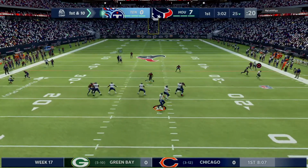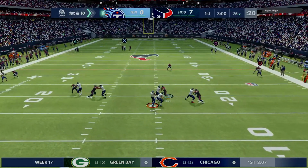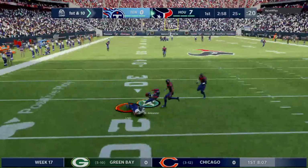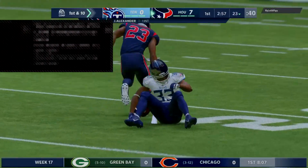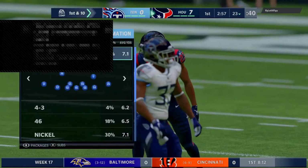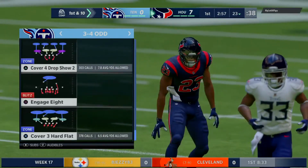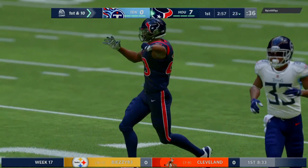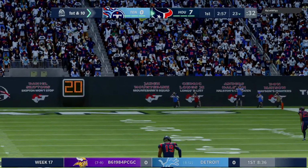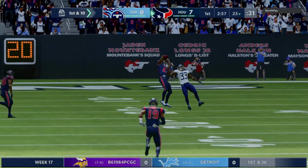On first down, Allen. Oh, he's going to air it out right away. Now a clash of bodies here, and it's intercepted. Picked off by Jair Alexander. And his guys are going to get the football at the 23-yard line. The Texans take over first and 10 at their own 23-yard line.